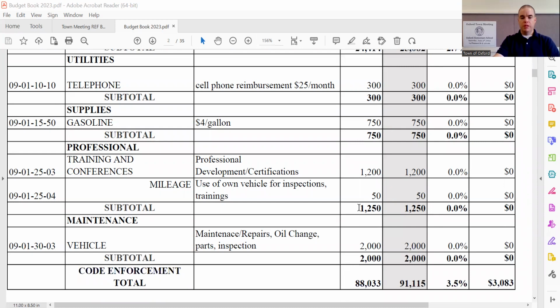Vehicle repairs and maintenance remains the same at $2,000, and that is for, again, the pickup truck that we have here at the town office for the code officer to use for his duties. The total again for the code enforcement office is $91,115, a $3,083 increase from last year.